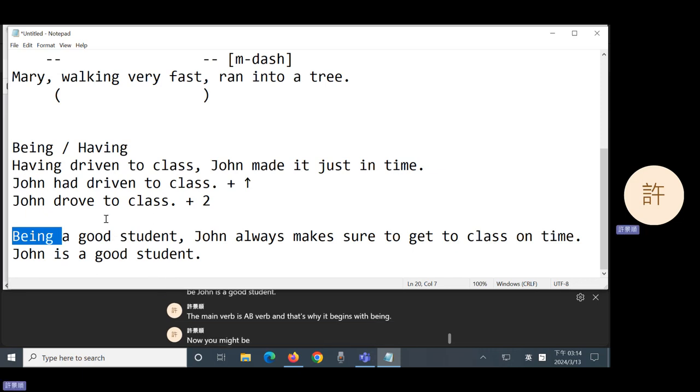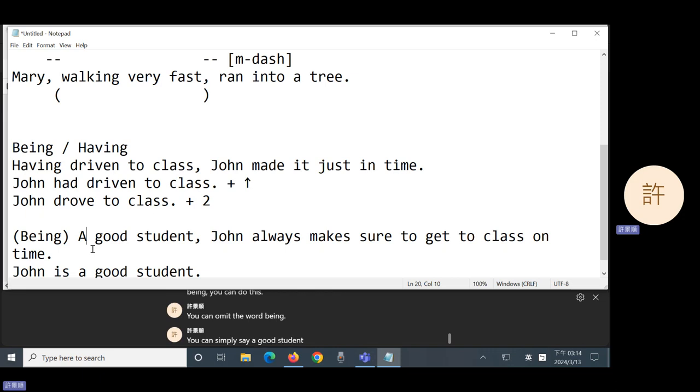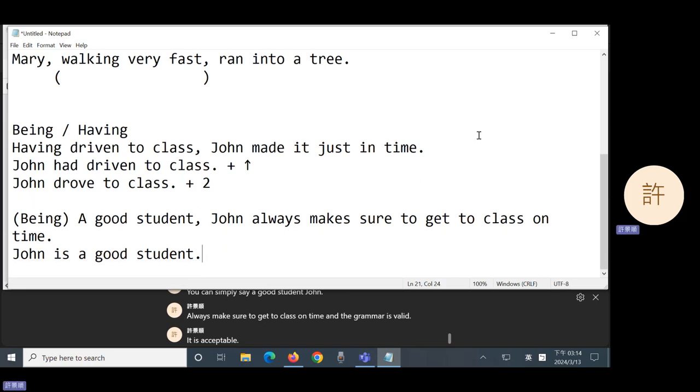Now, you might be thinking, okay, but isn't this the same rule as the first kind? Why is this the second kind? And the reason this is a new category is because if you start with being, you can do this. You can omit the word being. You can simply say, "A good student, John always makes sure to get to class on time." And the grammar is valid. It is acceptable. So this is the second kind of participial construction. Questions?